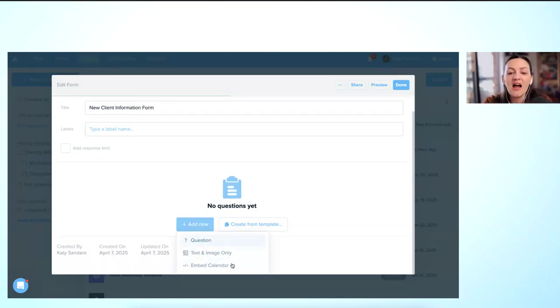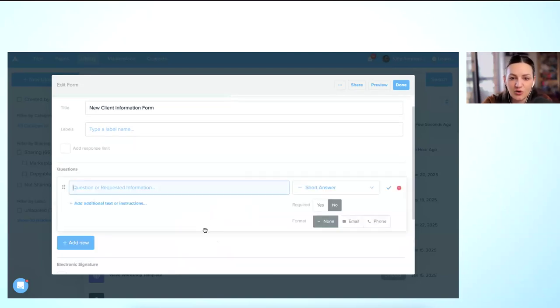Then from here, I have a few options. You can add just your question, which we'll do. You also do have the option for text and image. So if you like to put your logo or a photo at the top and some information, you can do that. And then you also can embed Calendlies, where they can find a time to schedule with you. You can embed that into this form too. So check that out if you're interested. It's pretty cool. But I'm just going to go ahead and say new question.